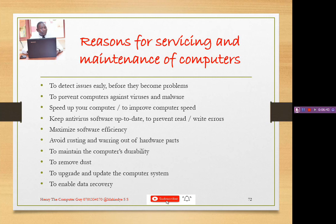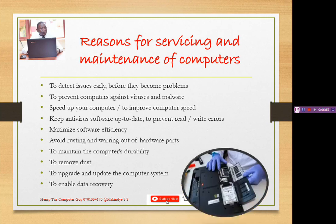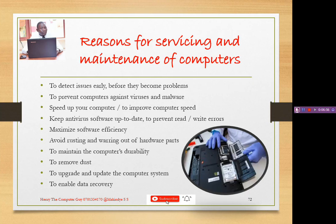So these are some of the reasons we can give for servicing and maintenance of our computers. Why do we need to service our computers? They can be some of these. You can also do some research and add to these ones. We continue.